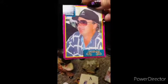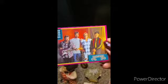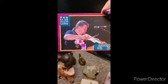I absolutely loved Alabama. Loved them. Fan club cards for Alabama. So cool, I think. Wasn't he good looking? I always thought he was so sexy when I was a kid. There we go.